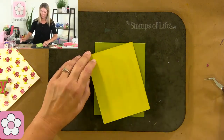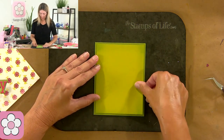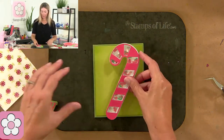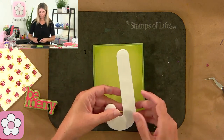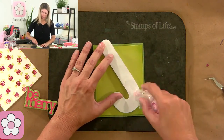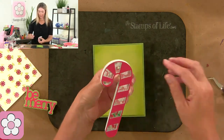Okay, now I know this looks like the same green, but it really isn't. It's a lighter green with mint chip. I just wanted something basic. So now we're going to add this, and we're going to add adhesive to the back of this. Be a little gentle with it because it's got all that glue on it. And normally I would let this dry 100%.